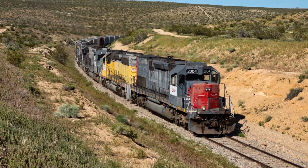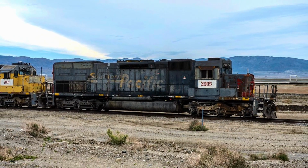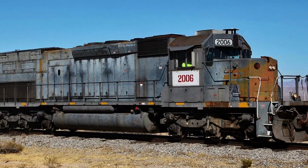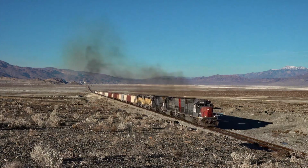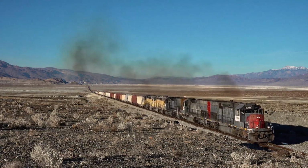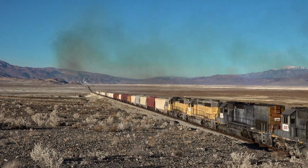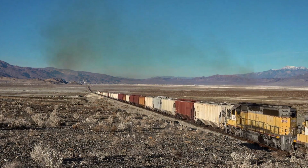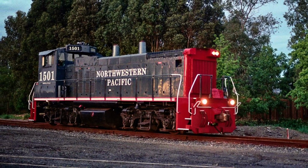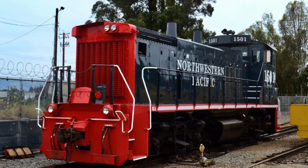TRC 2004 was built in November of 1978. TRC 2005 was built in January of 1979. And lastly, TRC 2006 was built in November of 1978. The Northwestern Pacific Railroad has an SPM P15DC. This unit was built in December of 1974.